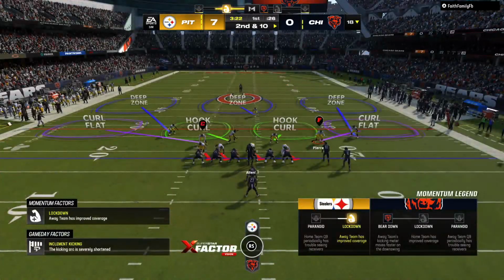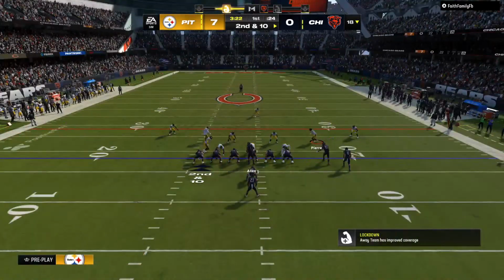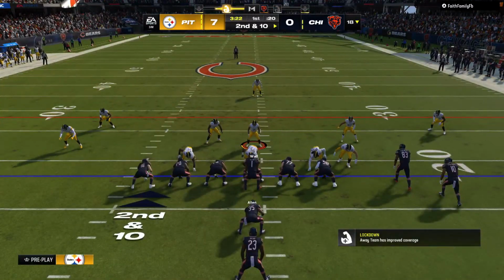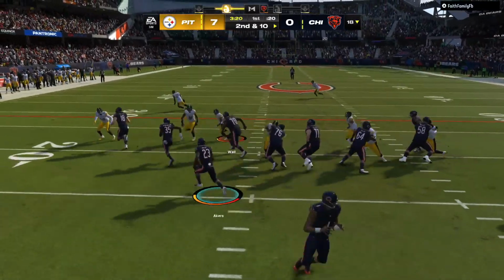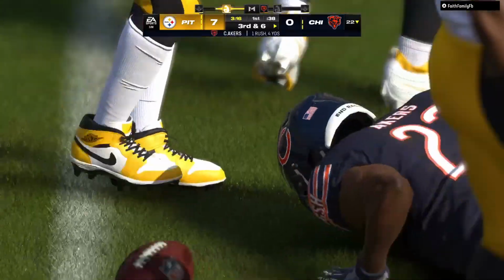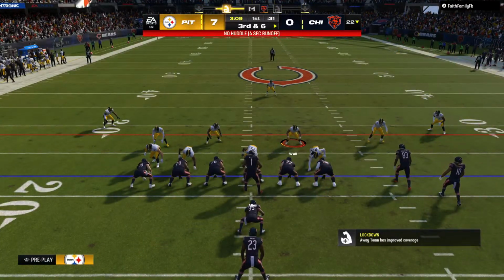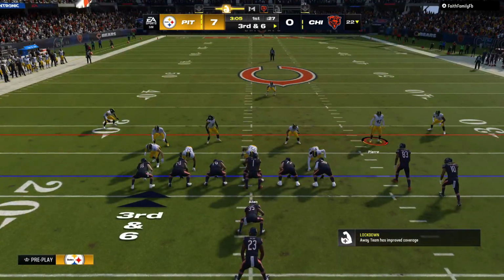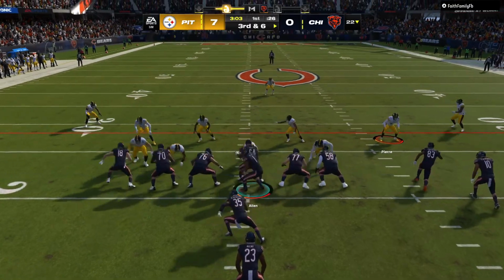Here we go. Here's second and 10. Go, Reed. Go. Here's the first carry of the game for Cam Akers. 4 yards the gain, and it'll bring up a third down. They are in need of 6 yards here if they hope to move the chains. It's a gain of 4. Brings up 3rd and 6.